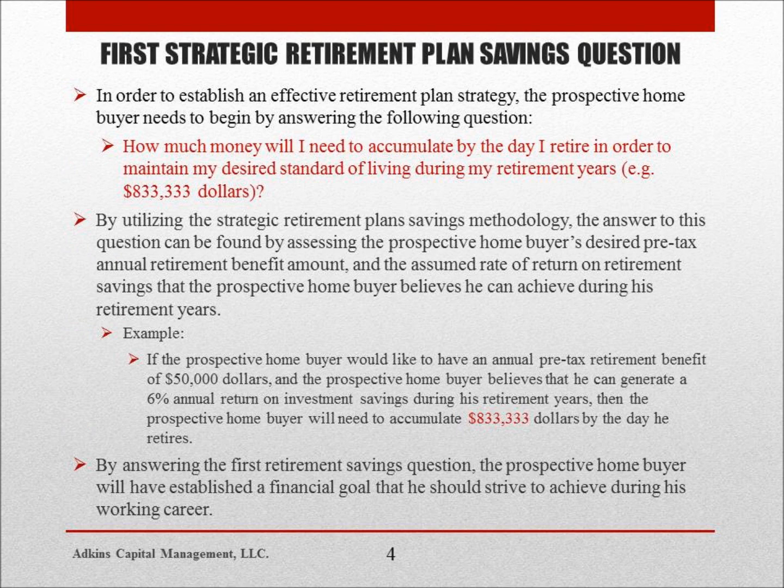In order to establish an effective retirement plan strategy, the prospective homebuyer needs to begin by answering the following question. How much money will I need to accumulate by the day I retire in order to maintain my desired standard of living during my retirement years? By utilizing the Strategic Retirement Plan Savings Methodology, the answer to this question can be found by assessing the prospective homebuyer's desired pre-tax annual retirement benefit amount and the assumed rate of return on retirement savings that the prospective homebuyer believes he can achieve during his retirement years.